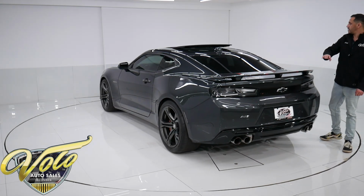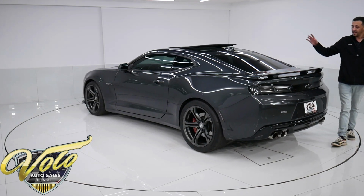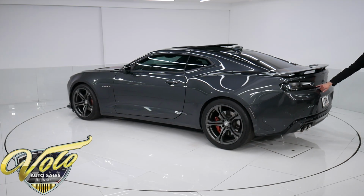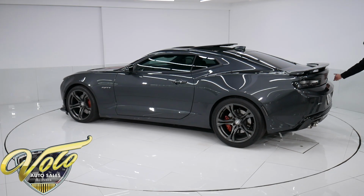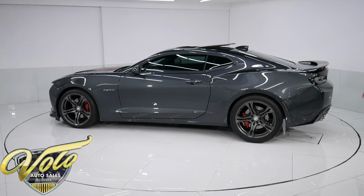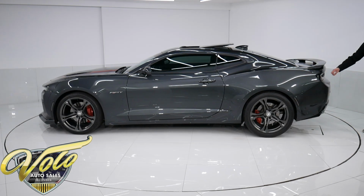Part of the 50th anniversary package is the gray and orange stripe package that goes over the top. It's missing on the roof. They put it on the trunk and the hood. They also do a 50th anniversary badging around the car. They black out the Chevy bow ties and the SS emblems. It's got a 50th anniversary carbon fiber license plate bracket on it.